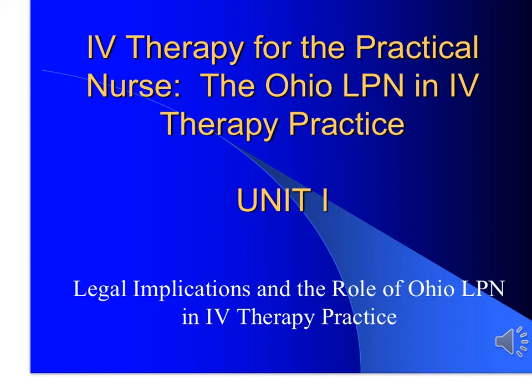We will begin this unit with a legal overview, a review of legal terms, and a discussion of standards in terms of development, purpose, and use. We will then discuss legal responsibilities with respect to IV therapy and competent practice, including a detailed review of Ohio laws and rules concerning IV therapy, and introduce you to sample institutional policies that may affect you as a future IV therapy certified LPN.